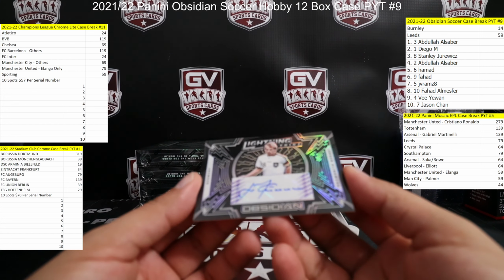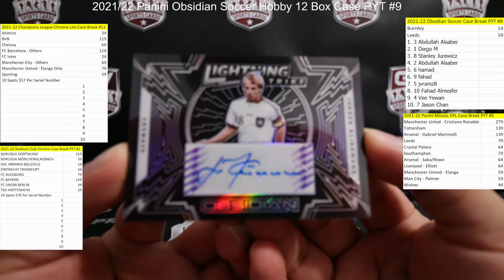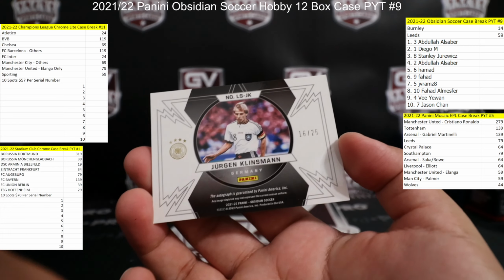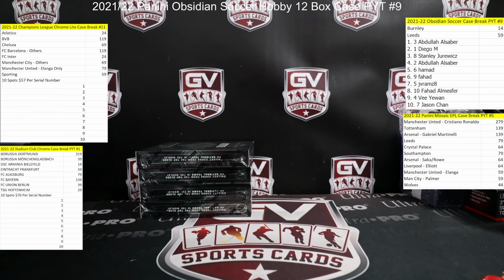And next up we got for Germany, Jürgen Klinsmann. That's a first. We have not hit him yet. Jürgen Klinsmann, that is 16 of 25. That's Lombardi.